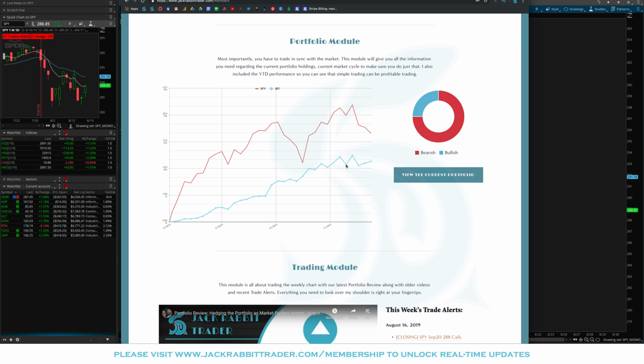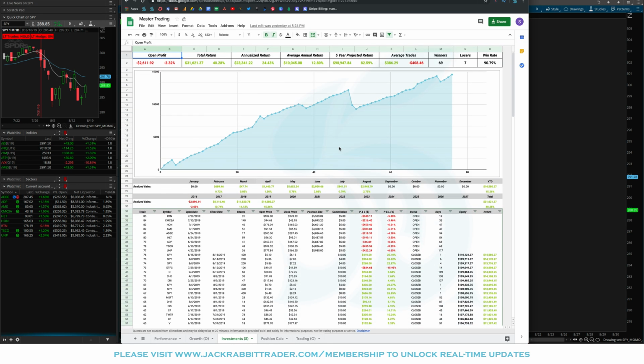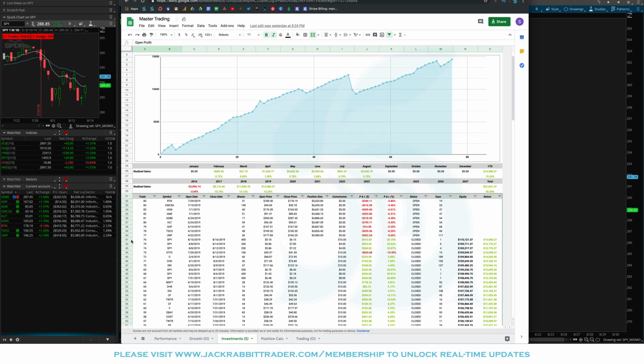We don't want to make 10, 15% and lose 8 or 9, and then make 10, 15% and then lose 8 or 9. That's a hard way to be consistent, and you can see that in the SPY. Big drawdowns, and with us, we're just moving consistently higher. And again, those trades that we made in the SPY this week, I'll highlight them right here. We made 2, if I recall.